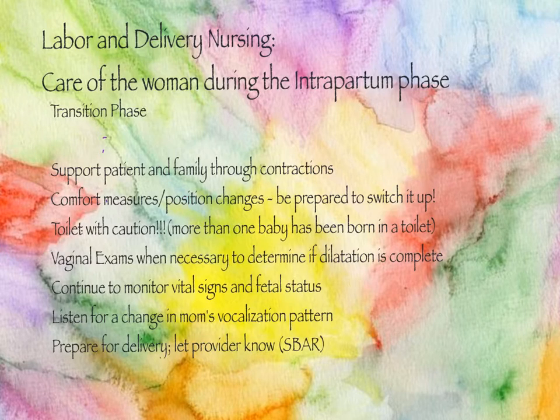You see my note, toilet with caution. Mom will say, I need to go to the bathroom, and she'll maybe feel more comfortable in that seated position, but be very careful. If mom starts to feel any pressure at all, make sure that you check her. We have had at least one baby that I know of born in the toilet, and it was not fun. Not my patient, thank goodness, but it does happen.